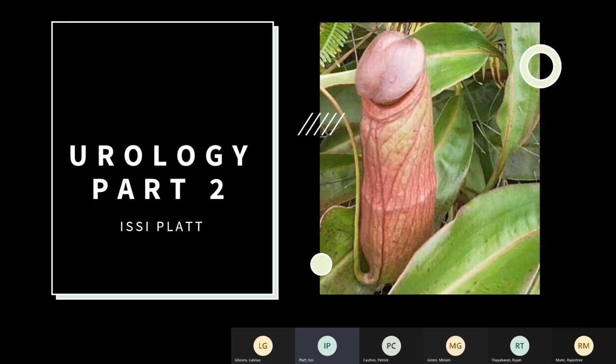Cool. Good evening, guys. So today's session is more urology, a bit of pediatrics, a bit of gynae. We're going to have some good interactivity. Sorry you can't actually see me, but I am excited for this. So let's get going. And apologies for my immature plant photos, but I couldn't resist when I saw this on Twitter.